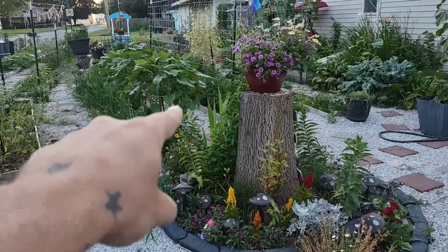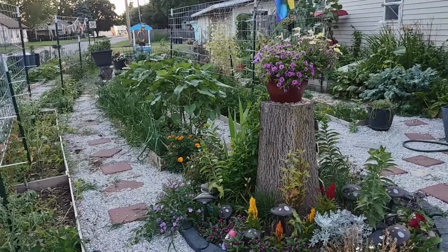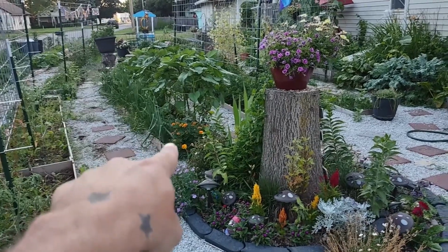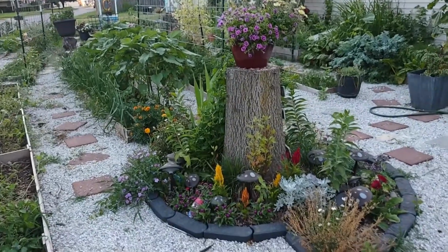These are the sunflowers that we actually planted. They're getting pretty tall, looking good. These marigolds down here, though, were volunteer. They're actually outside of the bed. I'll show off several of those.